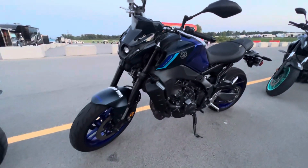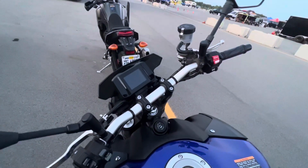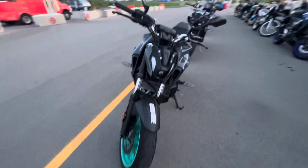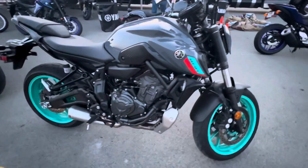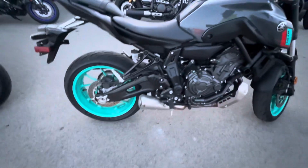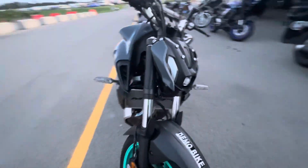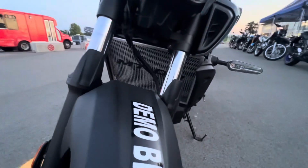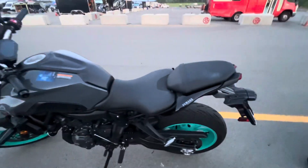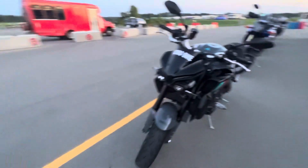MT-03. That's a good commuter bike. I mean, any bike could be a commuter bike, but smaller bikes, good commuter bikes. I like this. MT-07, I like this color. Aqua, teal, turquoise. Yeah, that with the gray. I like. I know one thing, Yamaha makes a lot of accessories for their bikes. When I had that XSR 900, they had so many accessories that I planned on getting. Somebody fell the bike over.